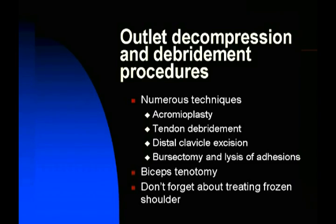And don't forget about treating frozen shoulder. Always remember that motion sets the stage for function and strengthening. So be sure that shoulders aren't getting stiff, because many of them try to, especially in diabetics.